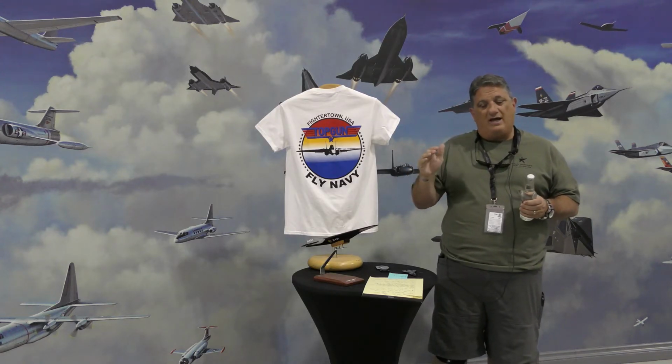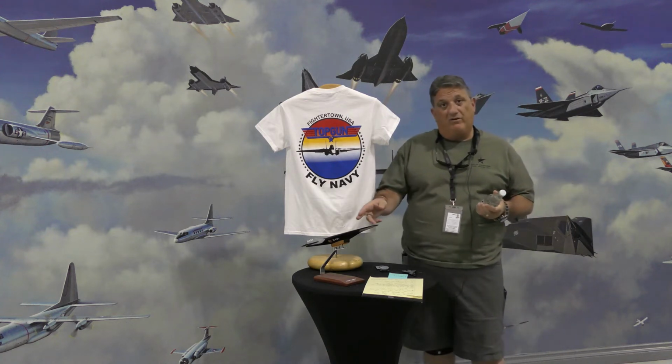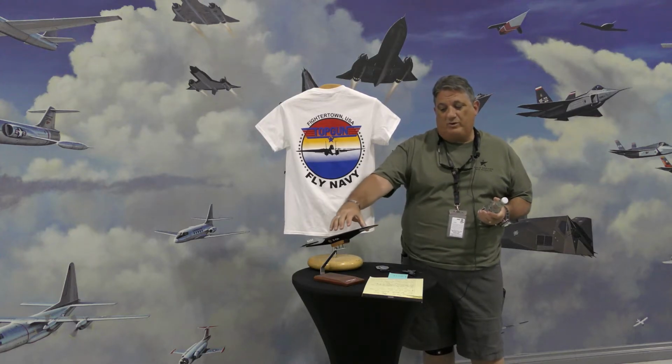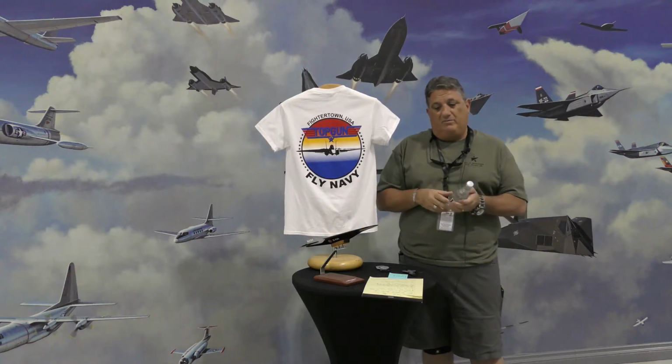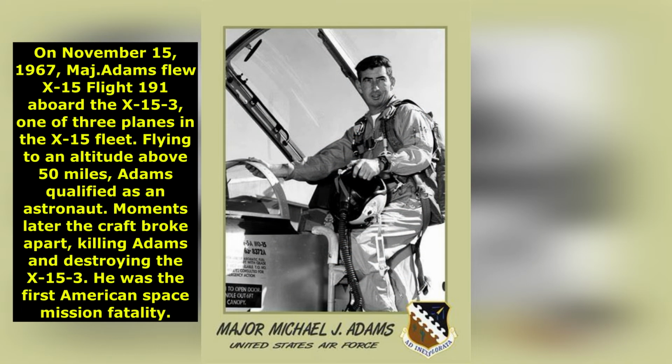That was really where it shined. It also helped us with a lot of thermal dynamics and metal analysis. In other words, what we could build the shapes out of. But those guys, every time they strapped on one of those airplanes, and they really weren't airplanes, they're more rockets, they didn't know they were coming back. And remember, this is in the 60s. In some cases, they did get killed.